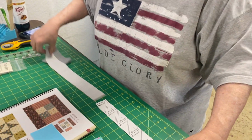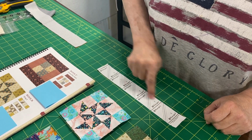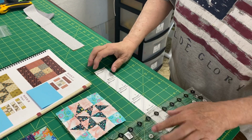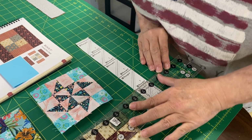But I only need 8. And there are 2, 4, 6, 8. There's 10 on a sheet of Thangles, so I don't need all those. You know me, wasting fabric. I ain't going to do it. So I'm going to cut one of these off, and I can use it for something later.